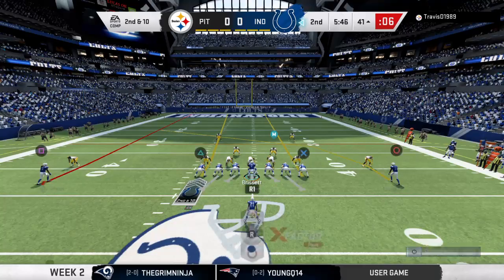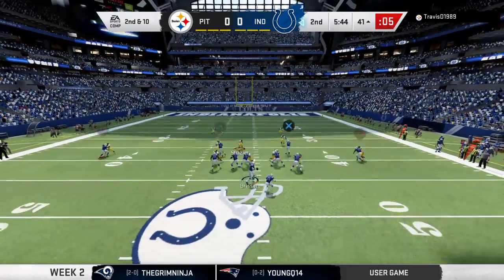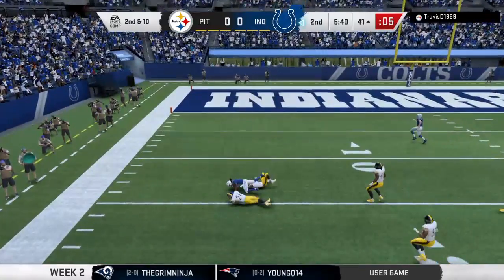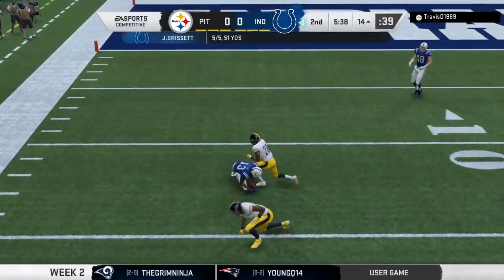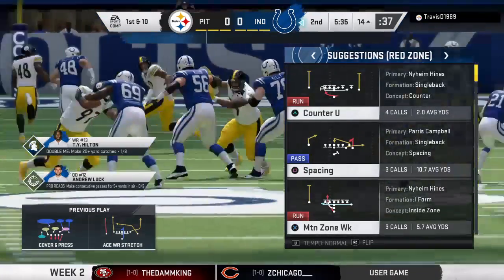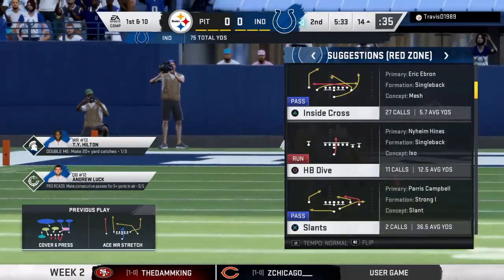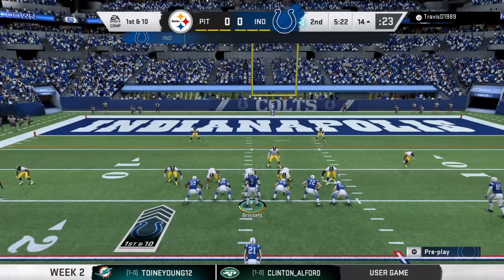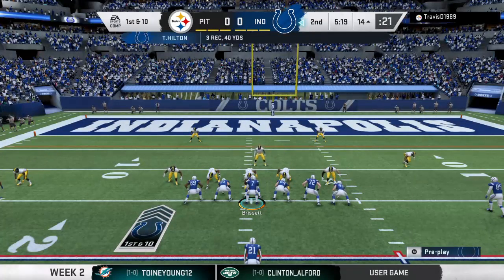Mike's 50. All day, baby, all day. Throwing on second down. Brissett. And the catch made by Hilton. And they're going to have themselves another first down as the tackle's made at the Steelers' 14. Brissett going to lead his guys up 1st and 10. And he's a perfect 5 for 5 here to begin the game.